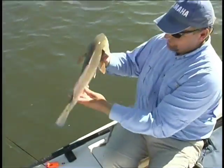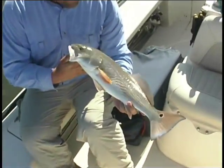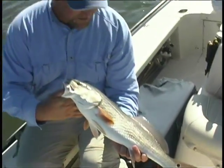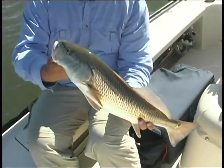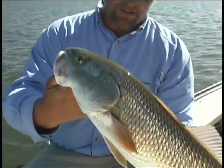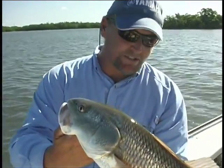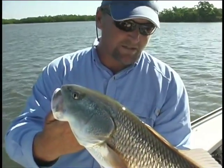Perfect little red. It's funny you call these little. That's a nice fish. That's a nice fish in anybody's book. Very clean, and they're in the clean water. You know, the high tide doesn't stop the artificial lure fishing. That's the biggest misconception. You just got to change your game up a little bit.